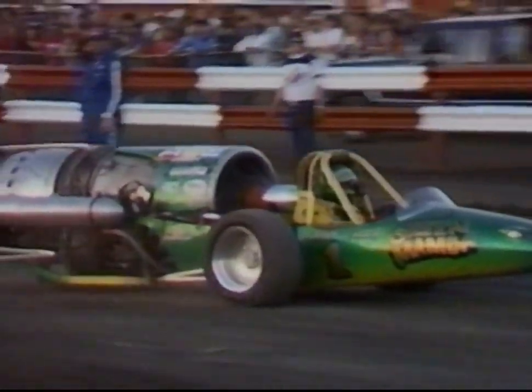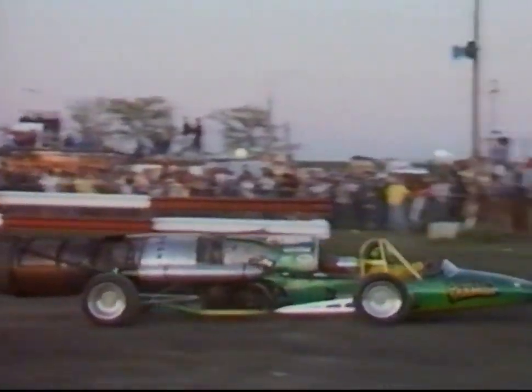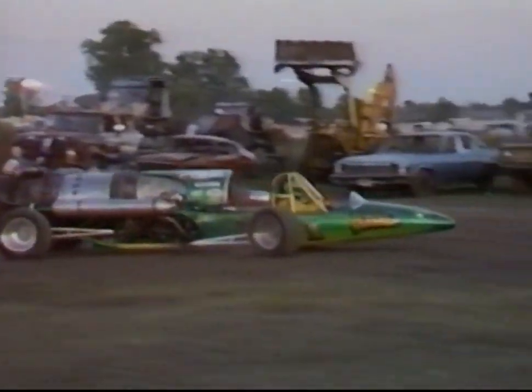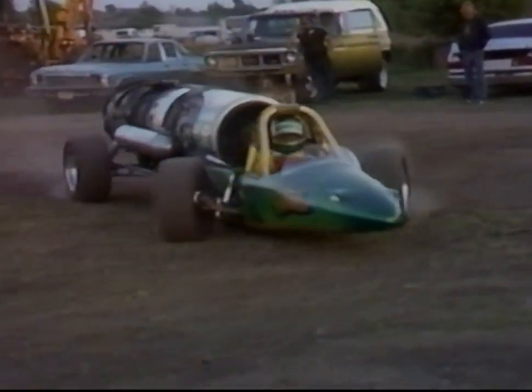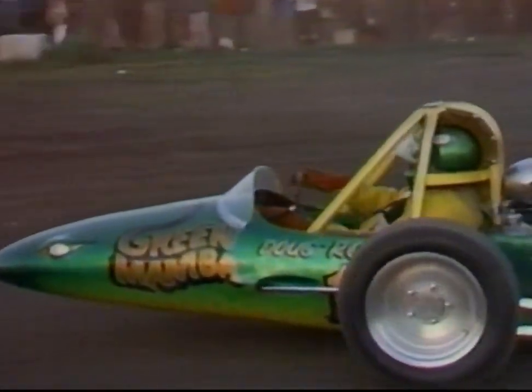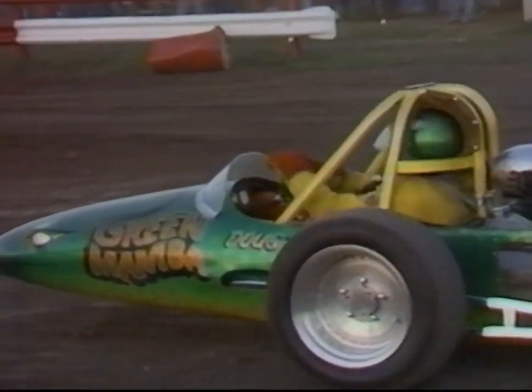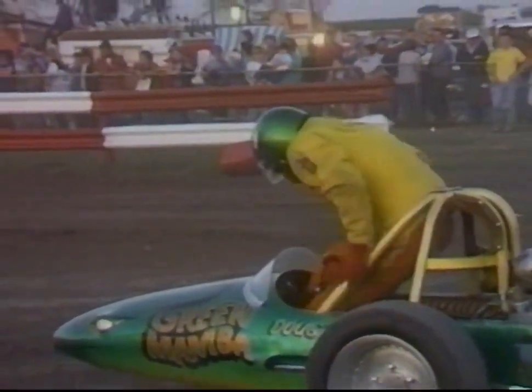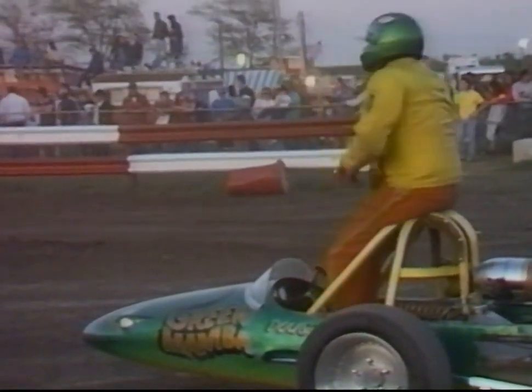It was 20 years ago, while Doug was driving Walt Arfons' Green Monster, that he suffered the most horrendous accident in jet car racing. At speeds of over 150 miles an hour, he smacked the guardrail and lost both of his legs. The crash happened so quickly, Doug never realized the seriousness of his condition.